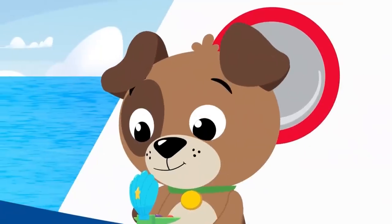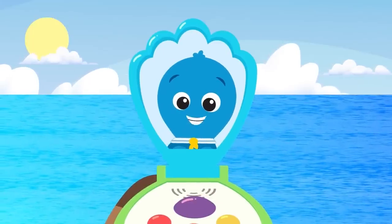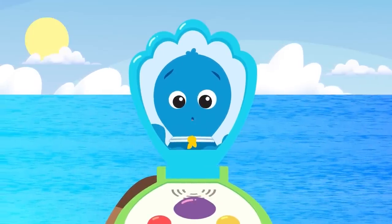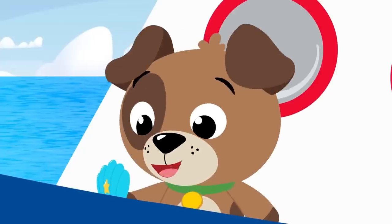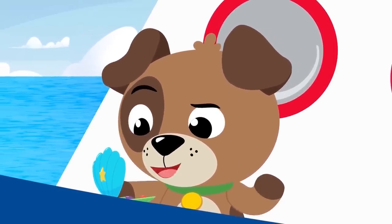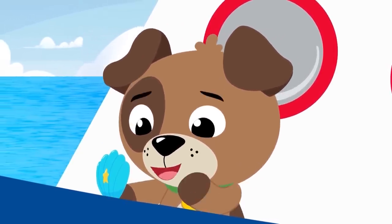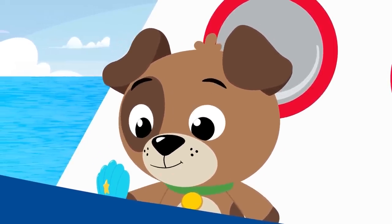Hey, Opus! Hey! Great news! Not only is my dolphin friend swimming our way right now, but she's bringing some of her friends! Wait! She's bringing friends? We're going to meet more than one dolphin? It just keeps getting better!